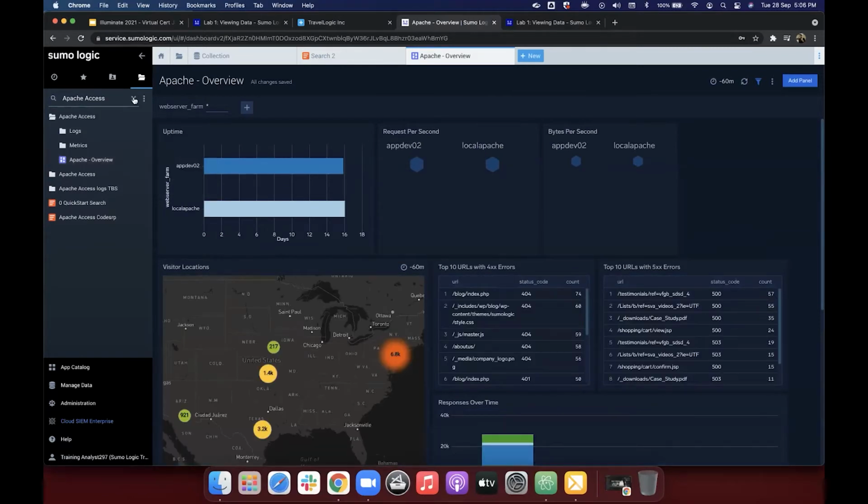The library is basically the section where we are able to store all the content which we create in Sumo Logic. It can be dashboards, searches, scheduled searches, saved searches. All of this can be saved in the library. Once we search for Apache Access, we will need to click on Apache-overview so that we are able to open this dashboard.